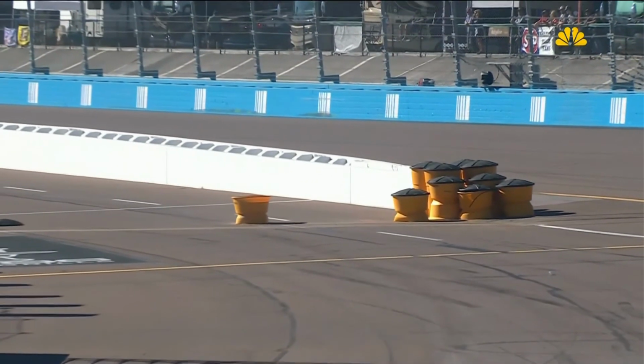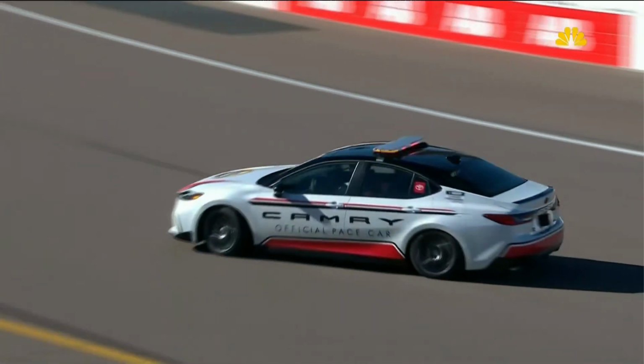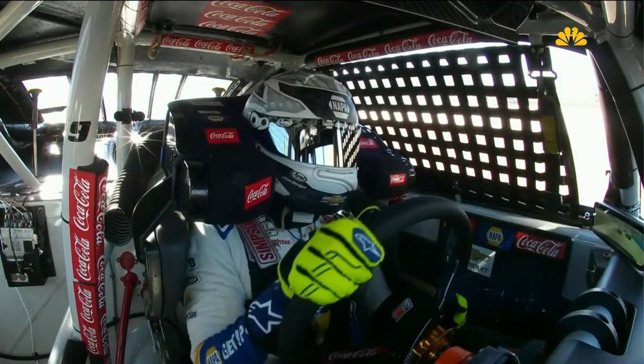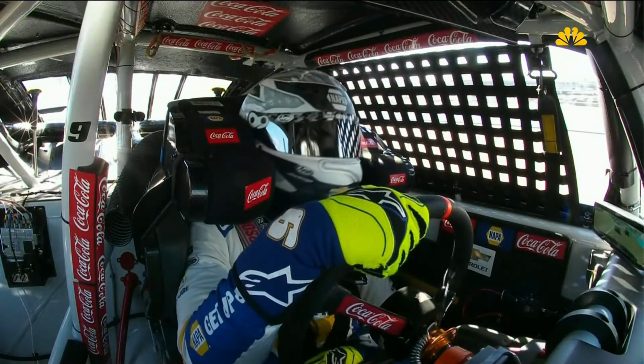Chase Elliott said that was a bit of a late decision. I tell you what, you never know what you're going to see. Just when you think you've seen it all, this is a new one for me. So you heard him. Chase said it looked like the pace car made a late decision to come on pit road.